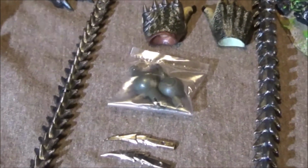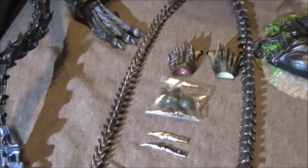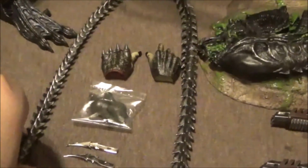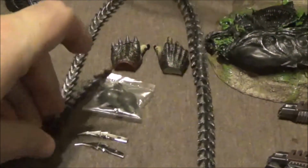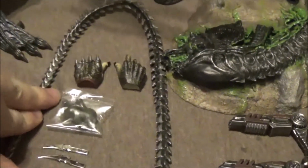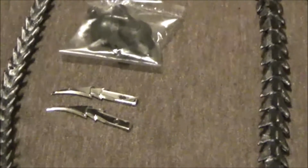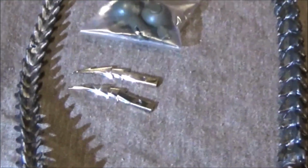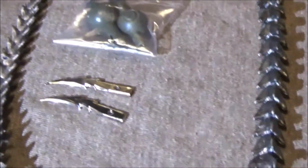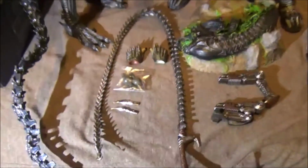This figure also comes with a spare pair of wrist pegs, which every Hot Toys figure has. You also get the extended whip, and it is bendable. It's got a wire running through it, as you guys can see right there. So you can get it into pretty much any pose that you want. It also comes with 2 pairs of wrist blades. It comes with a pair that are short to make it look like it's retracted, and it also comes with the extended wrist blades, as you can see there. And both pairs of wrist blades are made of die-cast metal.